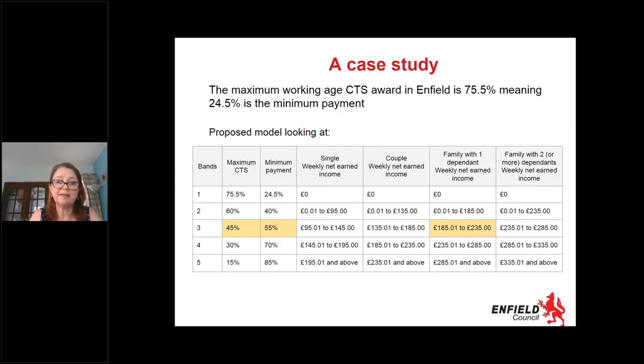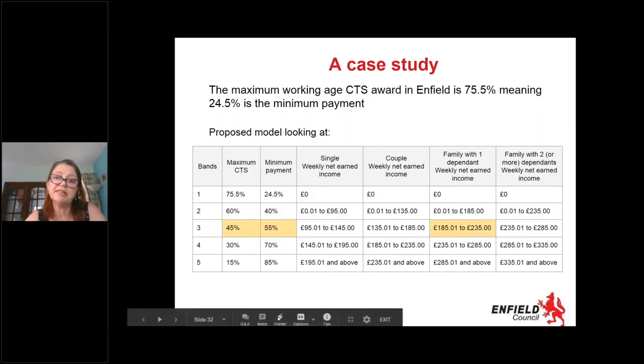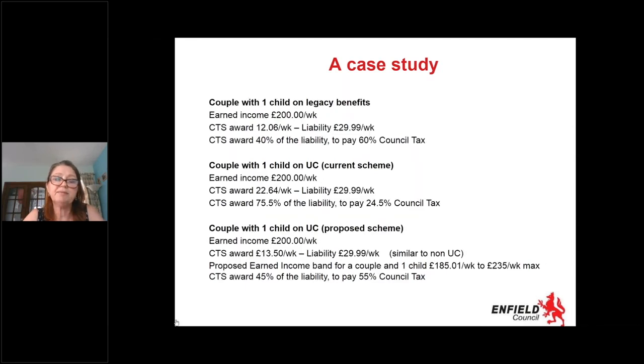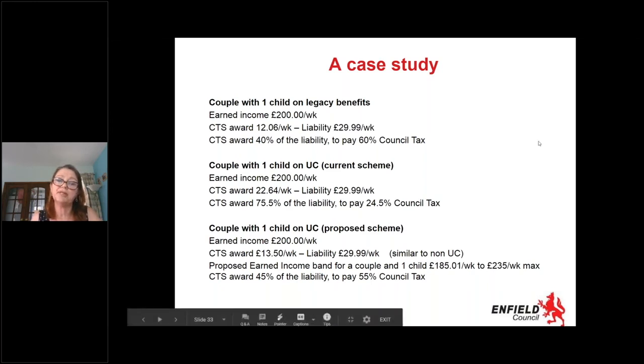Now I've highlighted something there at the moment because I'm going to show you what that band means if we modelled it against our legacy benefits at the moment, and if somebody went on to universal credit, which is the next slide. Okay, so I took a case study. So we're looking at a couple with one child on legacy benefits. At the moment, their earned income is £200 a week. Obviously, there's other income included in that. There's other income in our calculation for legacy benefits. So you've got child tax credit, working tax credit, etc.